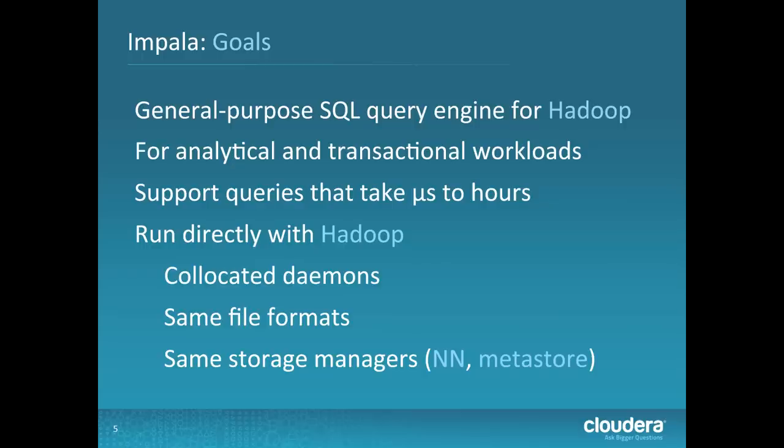So Impala. In 2010, when the Dremel paper was released, Cloudera were as excited about the capability as the rest of the community. They went ahead and started writing Impala based on the requirements and the ideas that Google had explained in the paper. The goal for Impala really was to be a general purpose SQL query engine for Hadoop.